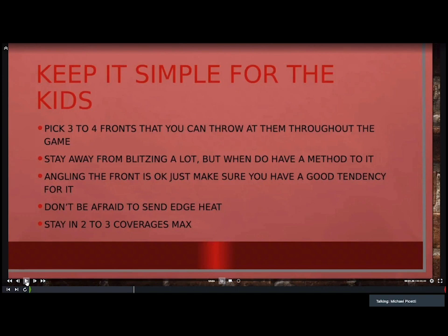You don't want to blitz a lot. You start blitzing wing T teams, they're going to find a hole and they're going to exploit it. But if you do blitz, you have to make sure it's very simple stuff.